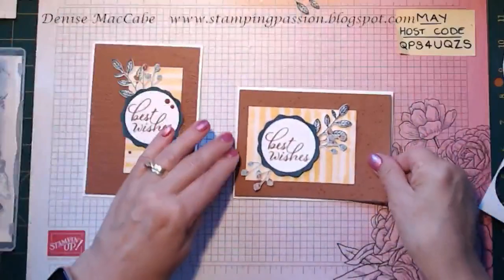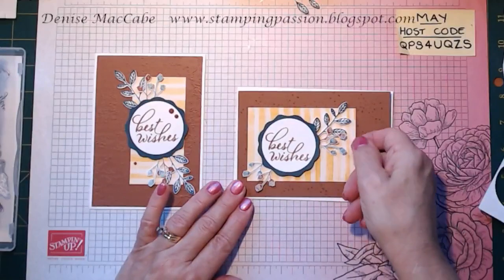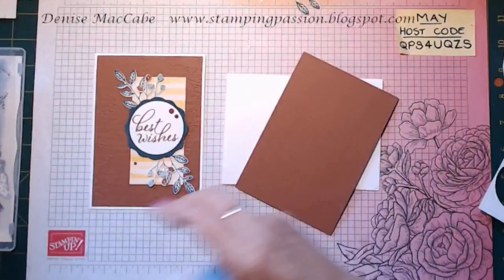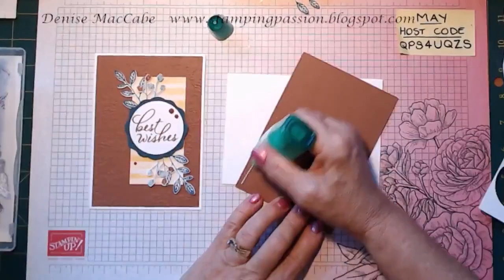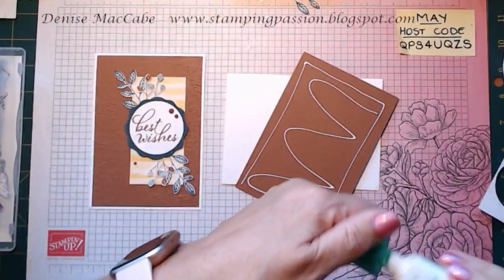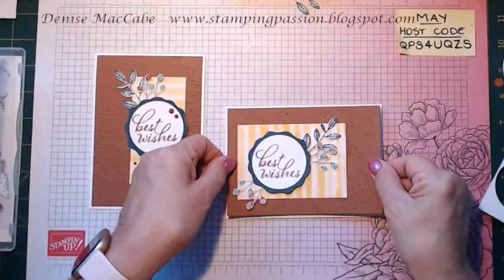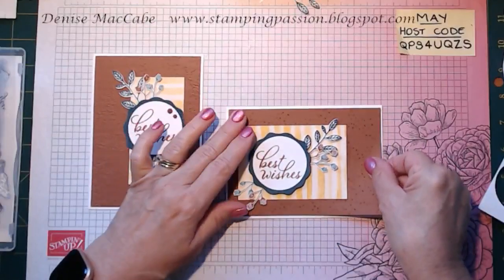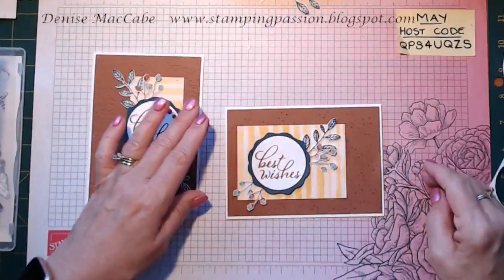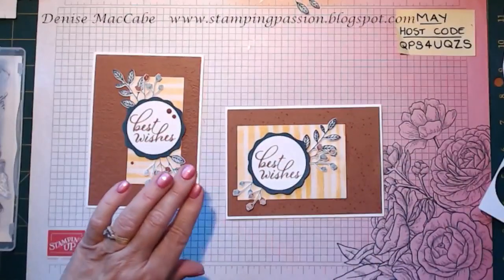Okay, so that's what we're doing. If you don't like them sticking up like that, put another little glue dot underneath. At the moment, that doesn't bother me. So I'm just going to put that onto my card base. There we go. Oops. Yes, straighten it up. Have I got that straight? I think I have. And I don't think I've got any glue spurtage.